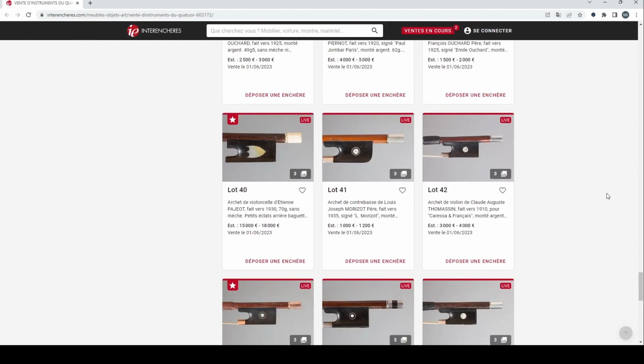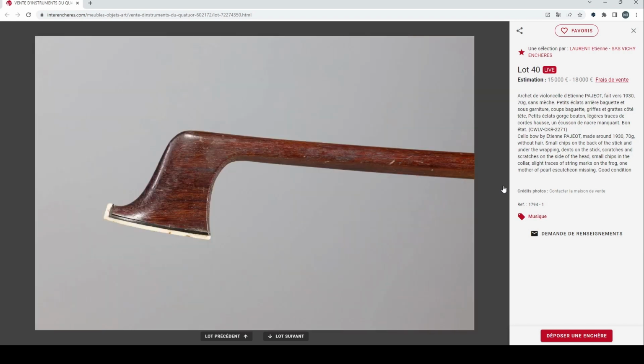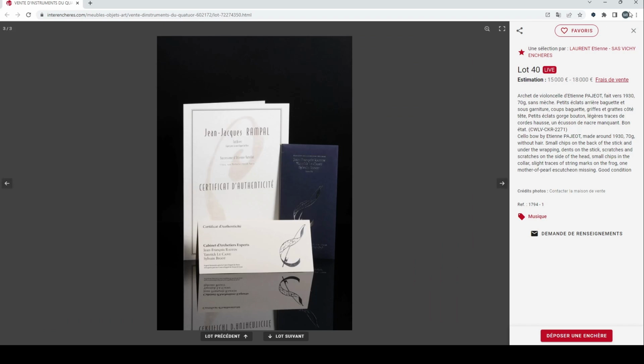See if there's anything else. This is a nice looking violin. Cello bow. So a cello bow by Etienne Pajot, 1930, 15 to 18,000 there. Interesting.